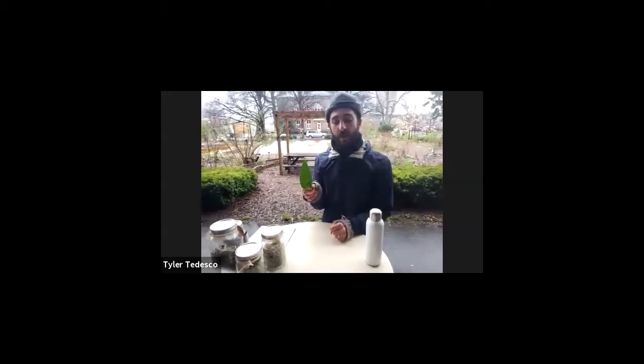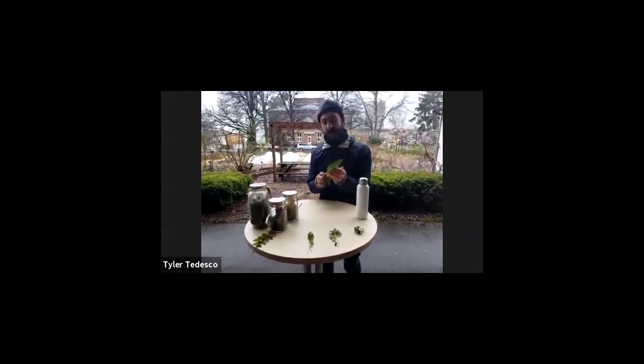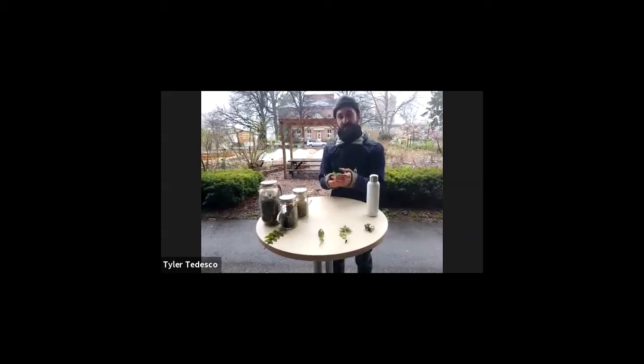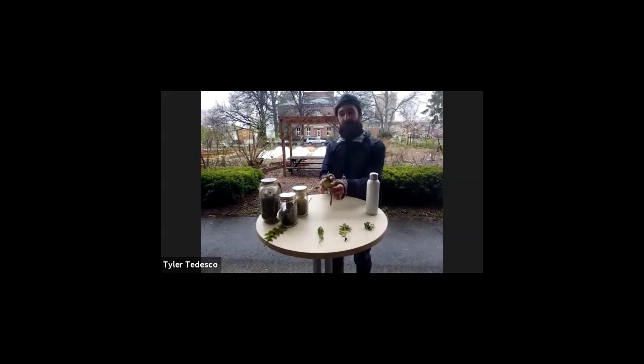The part that is most often used, actually the entire plant can be used. Certainly the leaves are very useful, as are the roots. The root actually contains higher levels of allantoin. So if you're looking for something more potent, I would go for the root, but the leaves are excellent as well. Now, when I'm applying this, there are a few different ways that I use it. I often use it as a poultice, which is basically applying fresh or dry herbs directly to your skin.